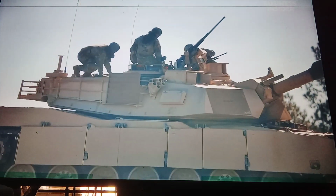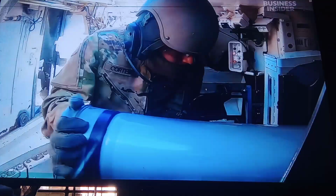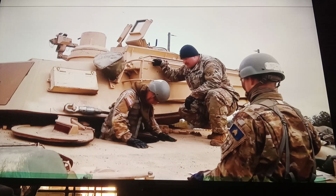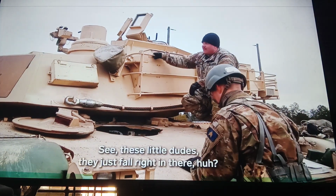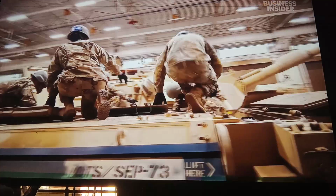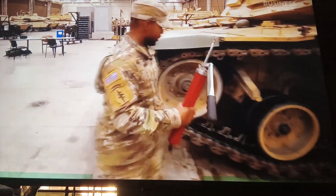A 4-person crew operates the M1: the tank commander, the gunner, the loader, and the driver, usually the smallest member of the team. These little dudes, they just fall right in there, huh? Those big boys gotta like crawl in there. As part of the training, soldiers also learn how to maintain and repair the tanks.